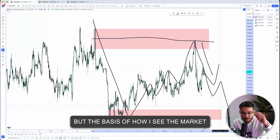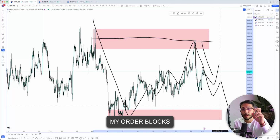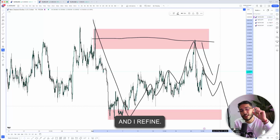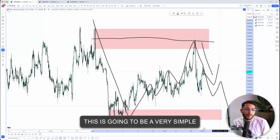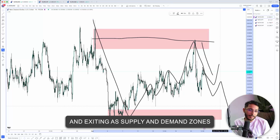But the basis of how I see the market is I start with my supply and demand zones, my order blocks, whatever you want to call it. And from there, I build upon that. I build and I refine and I refine. But with that being said, guys, this is going to be a very simple, easy entry and exit strategy. Entering at supply and demand zones and exiting at supply and demand zones.